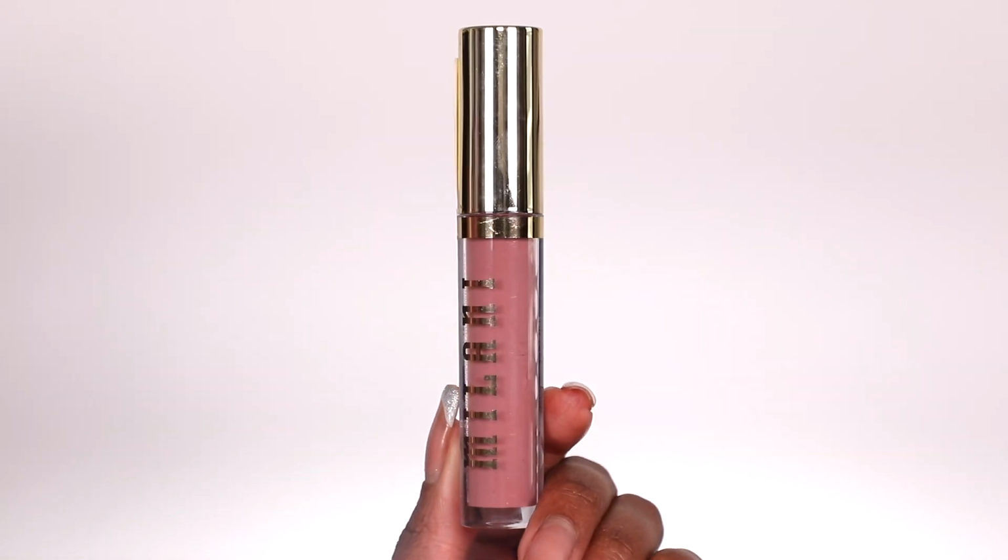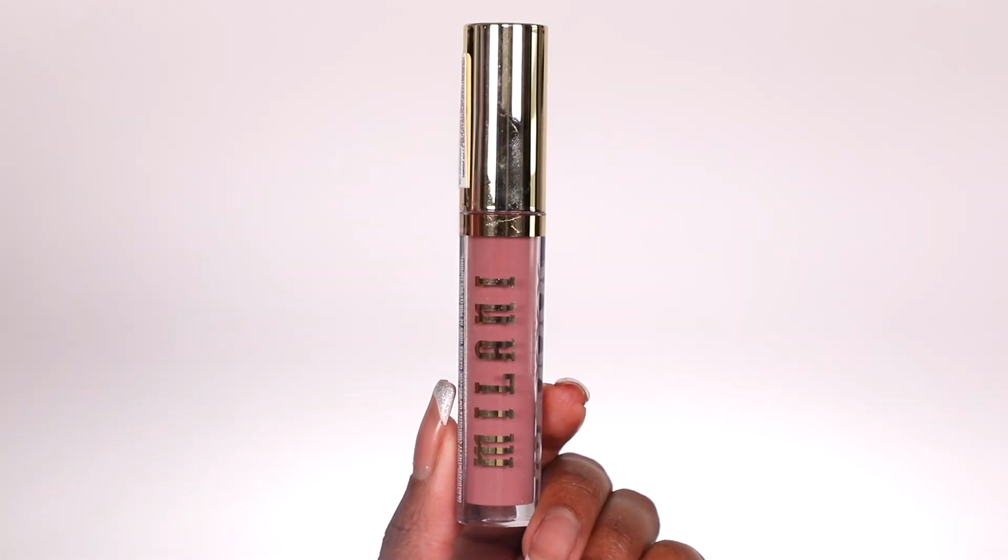So I'm taking again the Milani Keep It Full Max Plumping Lip Lacquer, and this is in the shade Little Secret. Yeah, this is what I want it to do. This is it right here. So okay, it's got pigment. I just want that to be known. It's pigmented, but that's what I want. Not gonna lie, I'm really obsessed with what this lip gloss and this lip liner is doing on the lips.